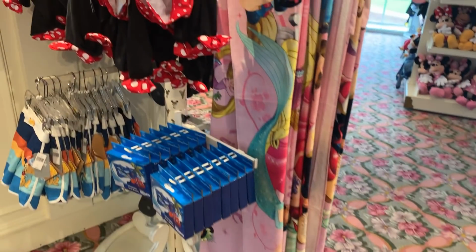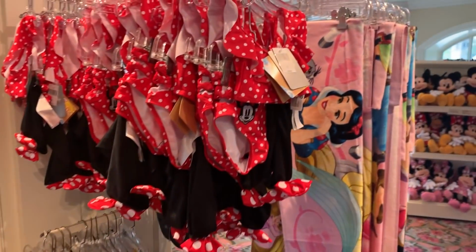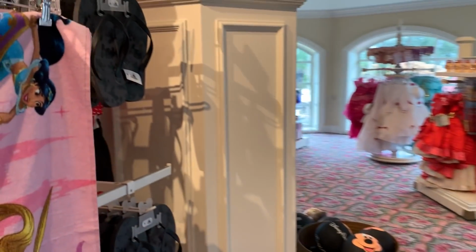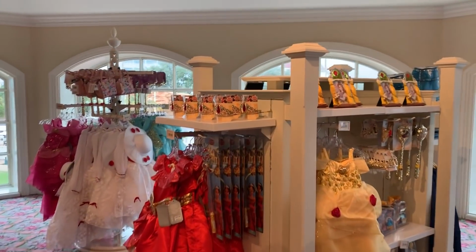As with a lot of Disney resorts, they do have some swim stuff in case you forget a swimsuit. There's this really cute little mini one for girls, little Mickey one. There's also some Nemo floaties, towels. So if you forget the kiddos' suits, you can get them here. If adults need suits, you can get those downstairs.